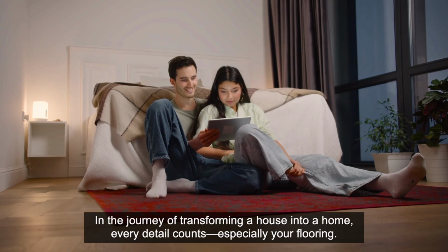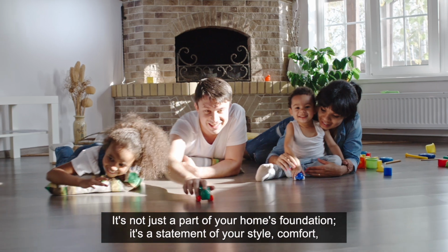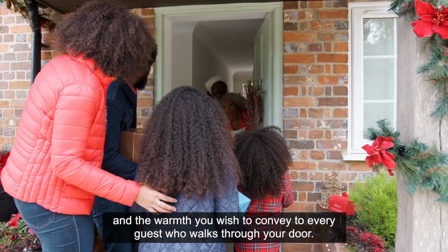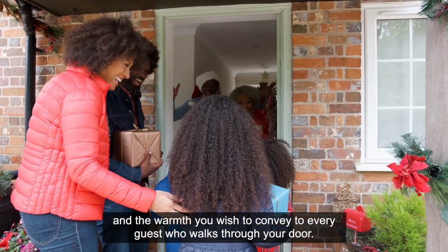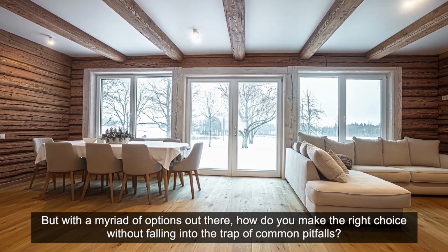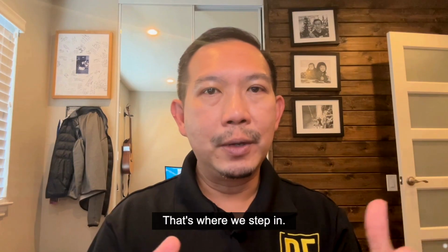In the journey of transforming a house into a home, every detail counts, especially your flooring. It's not just a part of your home's foundation, it's a statement of your style, comfort, and the warmth you wish to convey to every guest who walks through your door. But with a myriad of options out there, how do you make the right choice without falling into the trap of common pitfalls? That's where we step in.